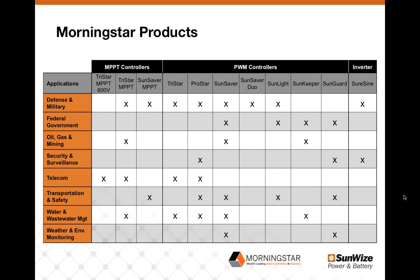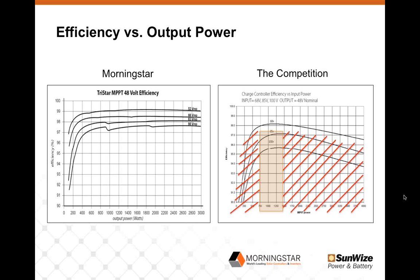And so if you want to go back to the last slide, this one shows a little bit more about our MPPT, the difference between the TriStar MPPT and some of the other MPPT controllers on the market. There are quite a few controllers that are MPPT, but they're not generally going to be able to track that well. Sometimes they won't have very high efficiency, almost to the point where a lot of the advantage of MPPT kind of drops off.